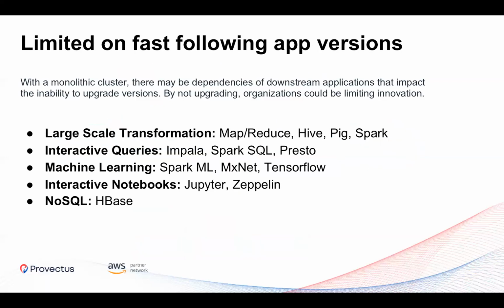Another very important one is that this big data environment is not like there's only one class of users. You have all different kinds of users and all different kinds of business units as part of your user group, and you'll have large scale transformations going on. It could be MapReduce, Hive, Pig, Spark, or you could have interactive queries, Impala, Spark SQL, Presto, and you could have machine learning going on in stream, Spark ML, TensorFlow, or MXNet.